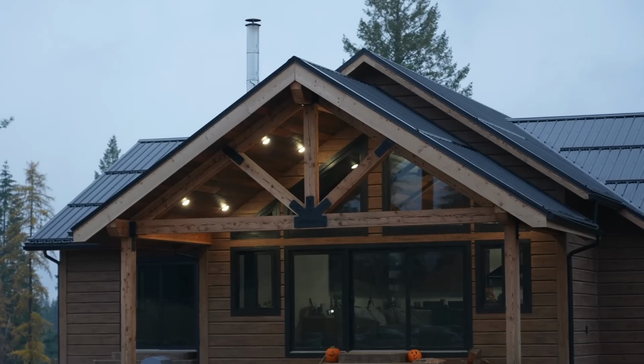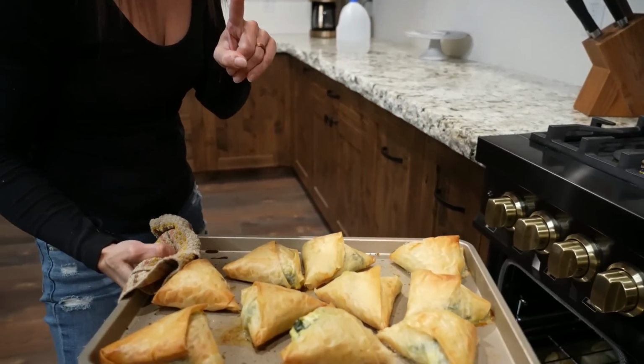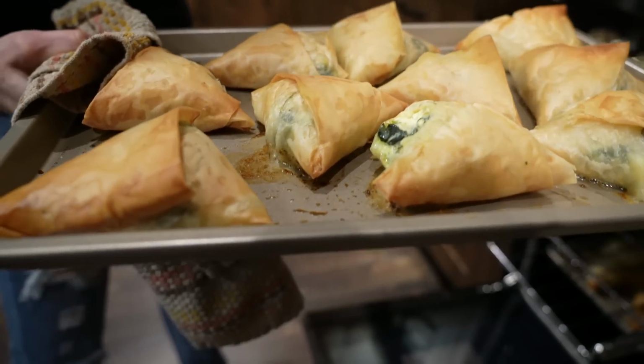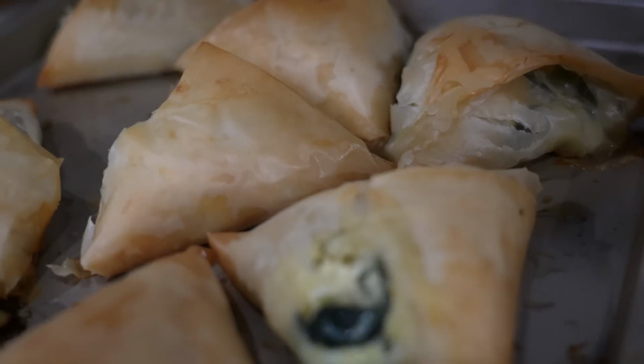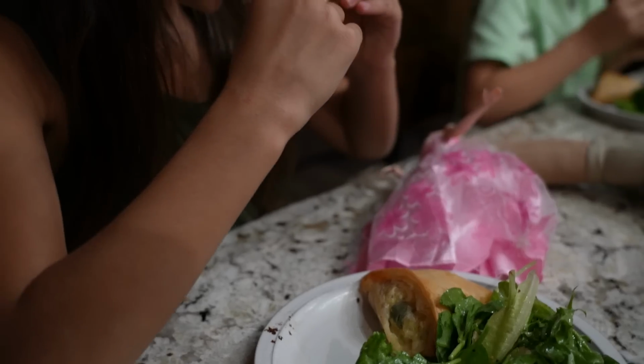So we're gonna check on these little guys. Yes, they're a little overstuffed. They shouldn't look like that. They should look like this, but they look perfect. So these come out of the oven like molten lava pies. Definitely let them rest for about 10 to 15 minutes before you serve them to anyone, or their mouths are gonna be hurting.